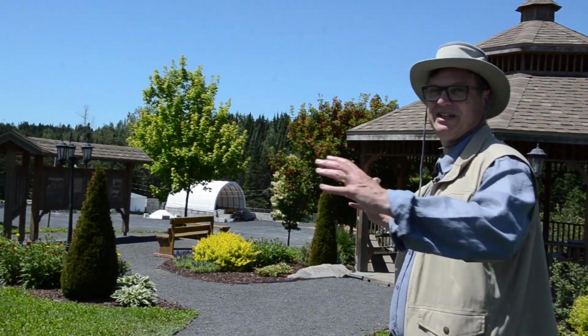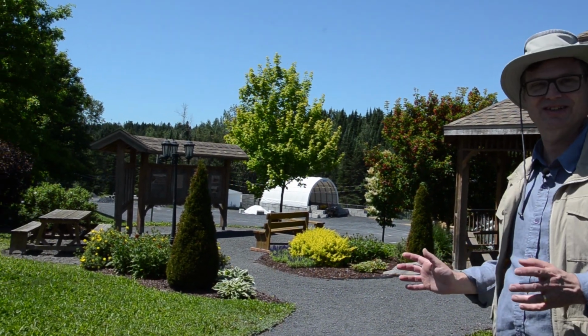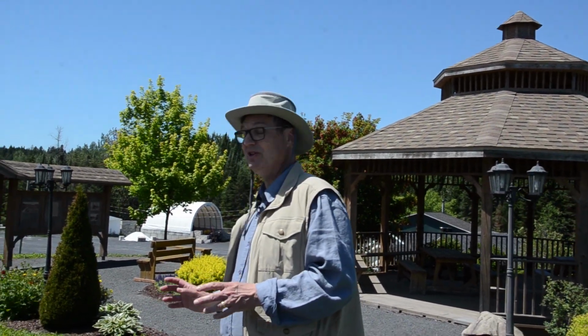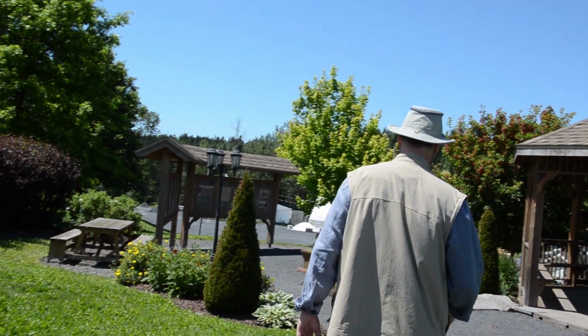The town is quite proud of their gold heritage. The town of Saint-Simon-les-Mines made this interpretation center right here in the middle of the town. And as far as the history goes, there's lots of points of interest here.